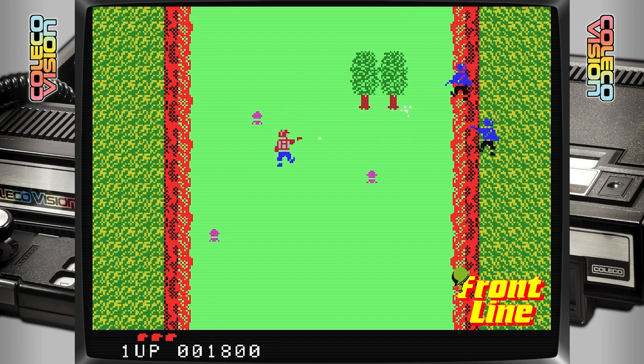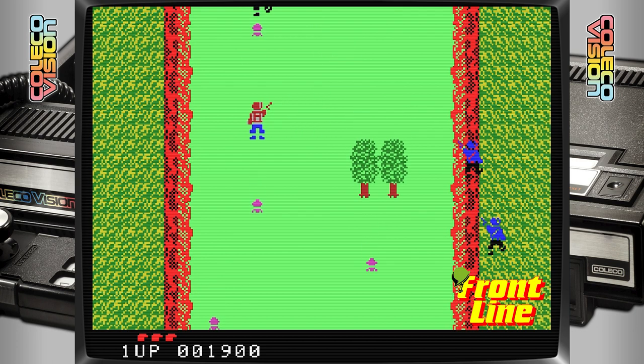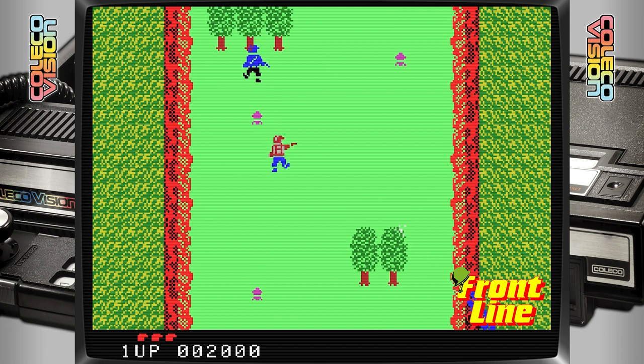Every step you take feels like a calculated dance with death. It's the kind of gameplay that will make your palms sweat and your heart pound as you inch ever closer to victory. It really is as simple as this. Frontline embraces the spirit of old school gaming, where perseverance and skill reign supreme. But for many reasons, it makes the list. And I hope it makes your list too.